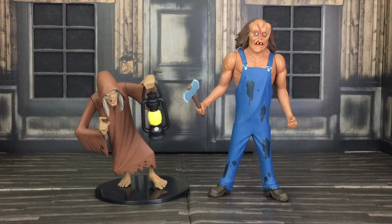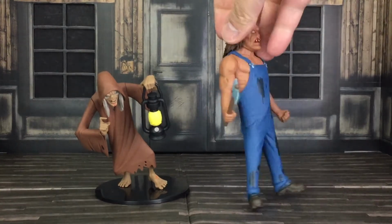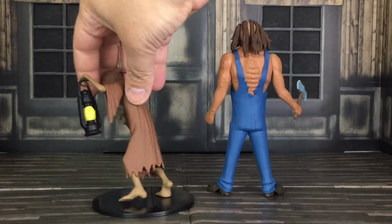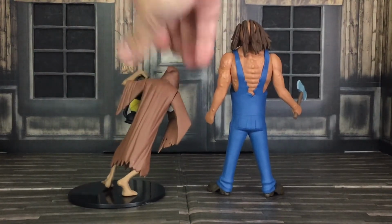Here's a comparison of him with Victor Crowley, who's from Hatchet, and he was offered in the last wave. And there's your comparison from the back.